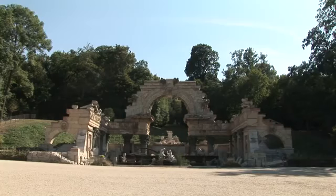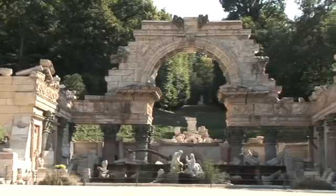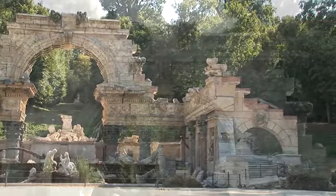The park's Roman ruins and 32 statues of mythological figures were designed to underscore the ties between the Habsburg monarchy and the Roman Empire.